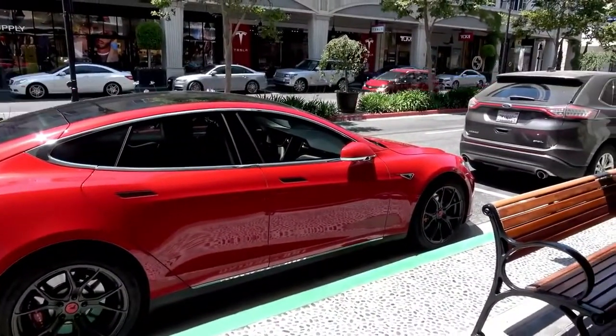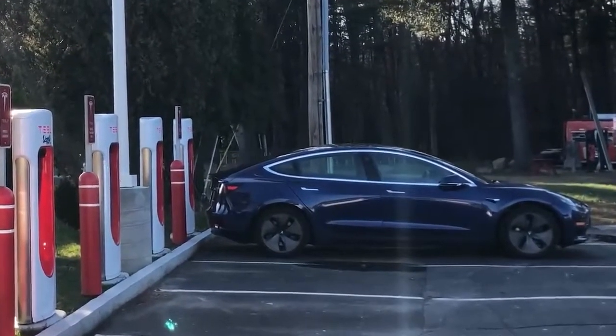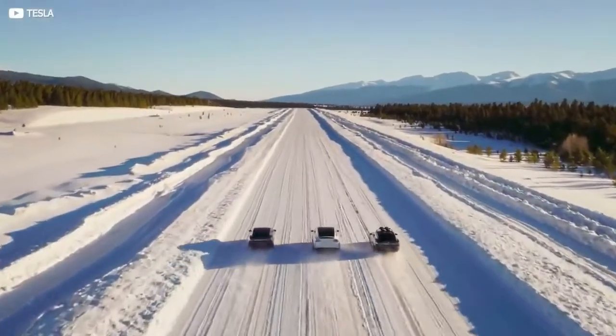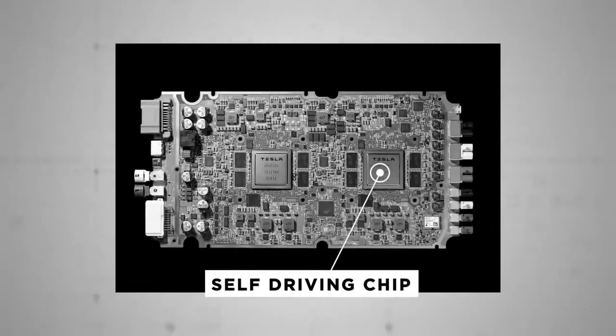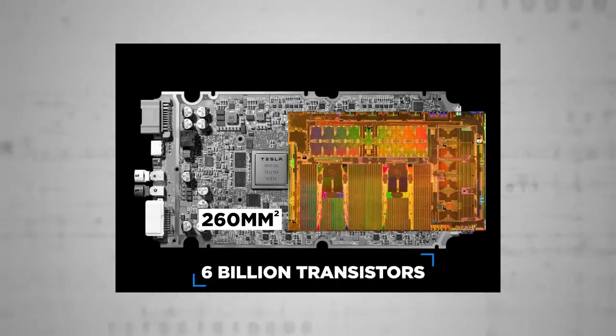So how is all that lovely data organized and processed? With his characteristic knack for modest understatement, Elon Musk has described the new processor at the beating heart of his iconic car as the best chip in the world. Tesla's so-called full self-driving chip, shipped in all new models, is a 260-square-millimeter chunk of prime Samsung silicon boasting no fewer than 6 billion transistors.